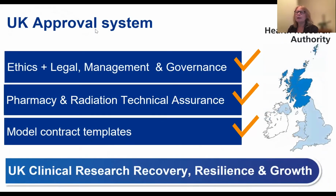So we obviously, by hosting IRBs or ethics committees, we provide that assessment and review of research. But we've added on a number of additional functions over the recent years. So we provide a single technical assurance of pharmacy and radiation aspects of research on behalf of the NHS. That means that there's a much reduced duplication of what might otherwise be done at every single health service provider across the UK. That can be done once, and then the staff in those NHS organisations can accept that assurance and get on with the business of delivering research.